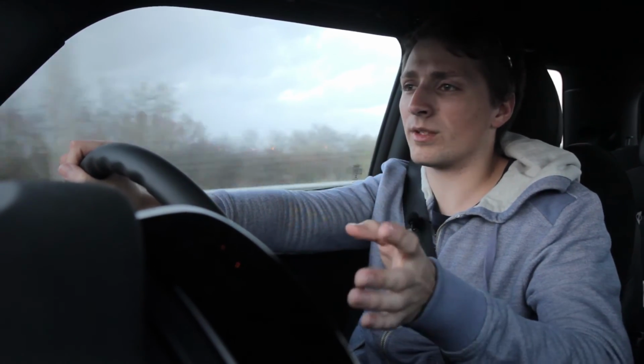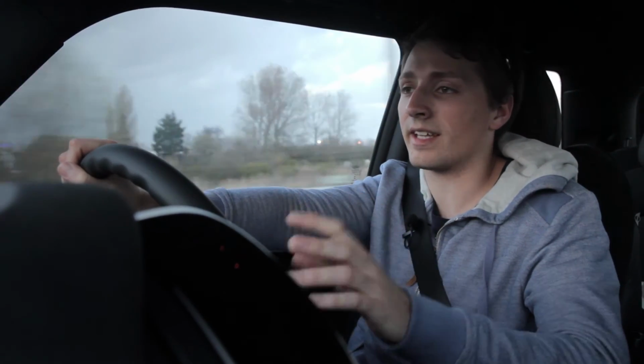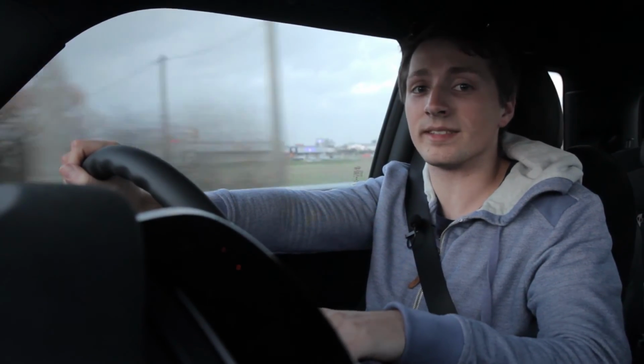And the whole gender argument you get with Mini, I just don't find that relevant in this car at all. In fact, I'd go as far as saying that the 2014 Mini Cooper, or the Mini Cooper S, which I've been driving, is actually the most masculine model they've probably ever made.